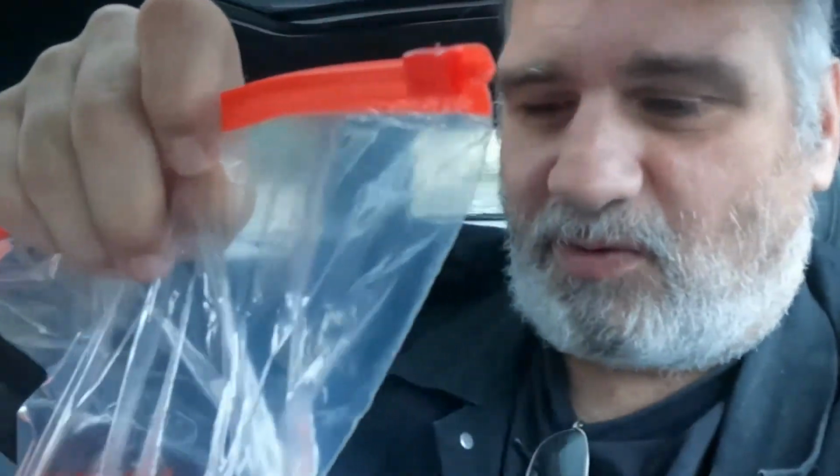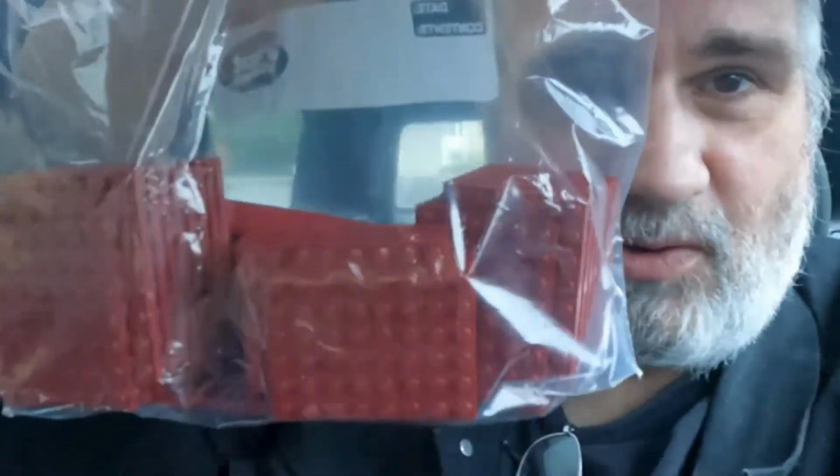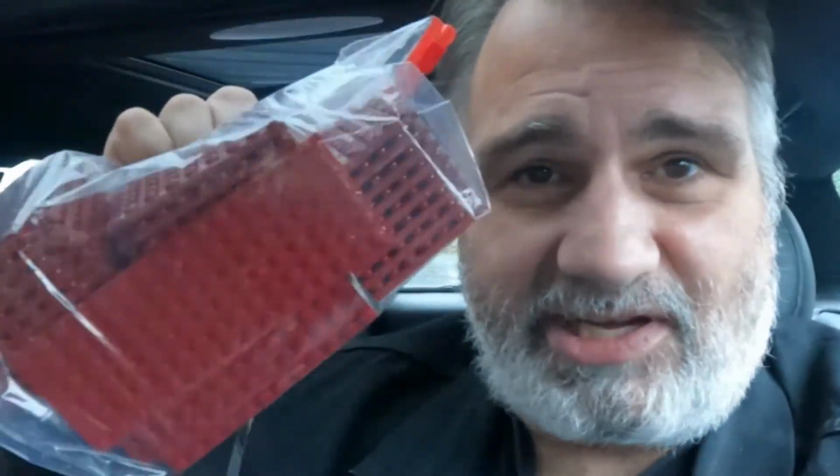There's a whole lot of them. I got this whole bag for $20. I'm not sure if that's a great deal or not. For me, I was looking at it as how often do you see the same amount of the same plates at a used Lego store in the same color and such. That's very rare, so I wanted to go ahead and get that.